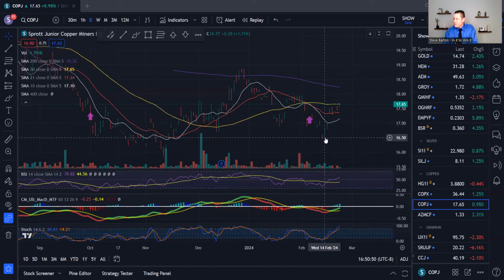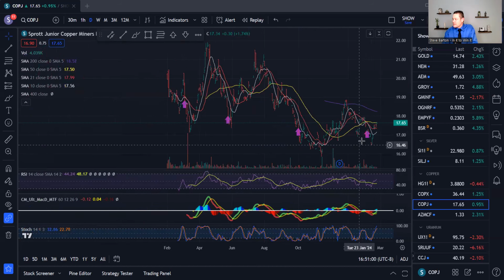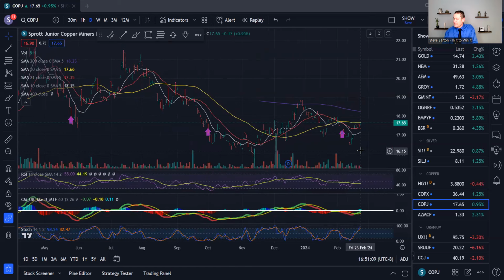COPJ, same kind of thing. There was a tick week before last, if you could catch it, down to 1650. COPJ closed at 1765. Yeah, don't really see any entry points. Maybe the stink bids at 1650, like I said. It's going to take a while for this one to iron out, until the economy starts getting in gear and we have more demand for copper.